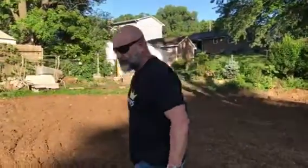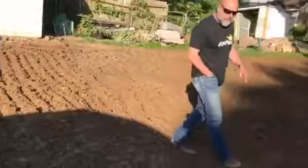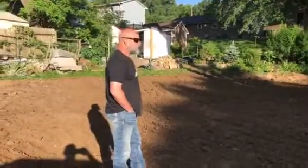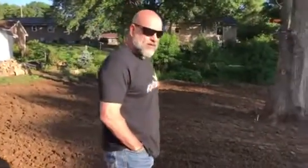We had 2 inches of rain out here last weekend, so this dirt is very sandy. We did most of it with a rubber tired loader, and they're just real pleased with how it looks. It's way beyond backfill. Everything we do is overkill.